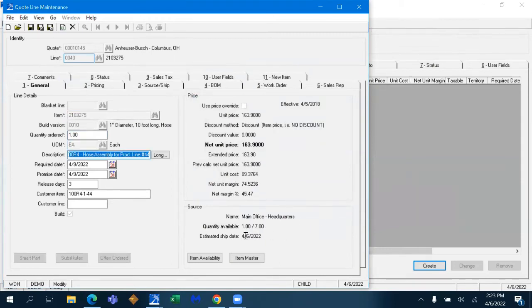And just like on Tribute, you have two quantities down here. So since this is a hose kit, you already have one of these pre-built on the shelf, and I can build 7 more based on available inventory.